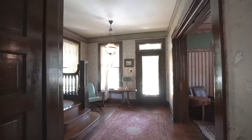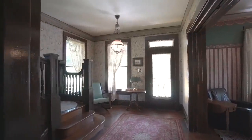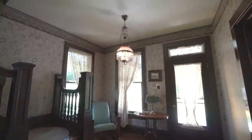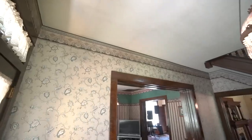So this is the foyer where one of the major scenes was shot in the movie. We really love how it still has a lot of the original features, like all the trim and the hardwood floors that you see throughout the home.